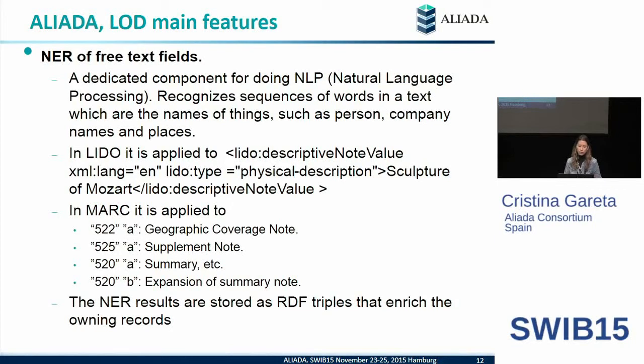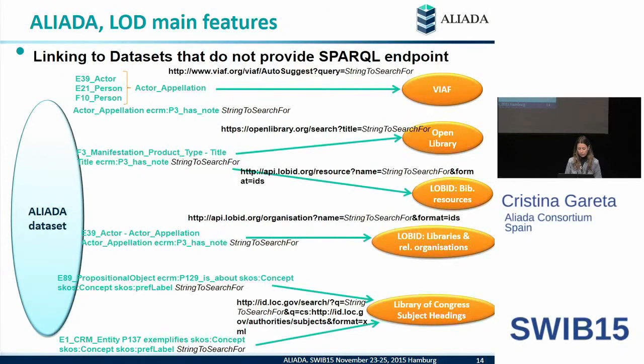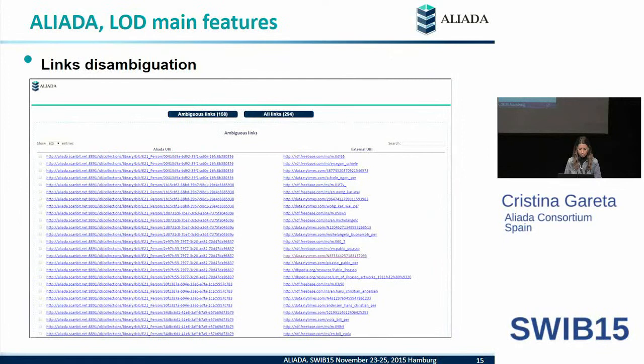The natural language processing has been done over some free text fields such as the LIDO descriptive note value, and for MARC over some 500 tags. And this is an overview of how Aliada links its own dataset to external datasets. For example, in the case of external datasets that have a SPARQL endpoint. And this is the case of external datasets that don't provide a SPARQL endpoint. Aliada also includes a link disambiguation to delete the generated links that are ambiguous.